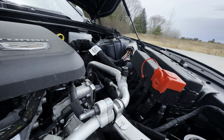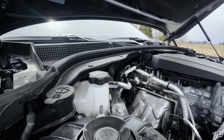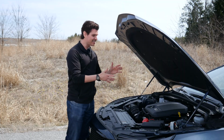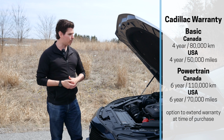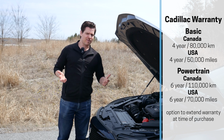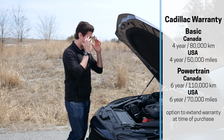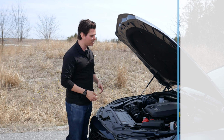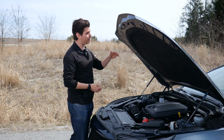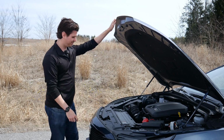There is a little engine cover there, and then you've got easy access to top up your fluids as necessary. Then looking at the warranty inside of the Cadillac world, you're looking at a 4-year basic with a 6-year powertrain. And then if you need that extra peace of mind, you can always increase your warranty at time of purchase. But just do yourself a favor, regularly scheduled maintenance, regular oil changes to get the best possible life out of your ride and to protect these turbocharged or supercharged engines.